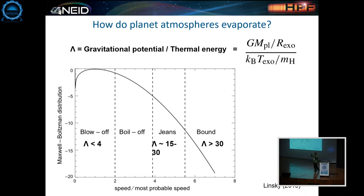Initially it's all those easy-to-boil-off things like hydrogen and helium. But once you have a significant fraction of them going, because of the collisions between them, it takes all the other molecules with it. So you enter a regime of hydrodynamic flow, right? The entire gas just flows like a fluid out of the planet. And you will end up in a scenario like a Parker wind, like in planets.